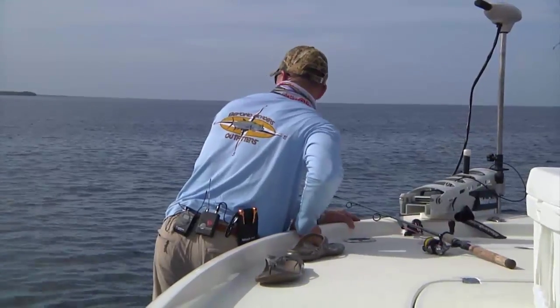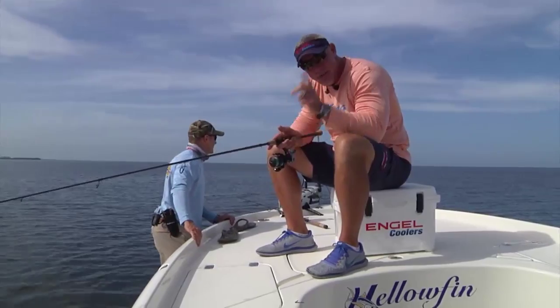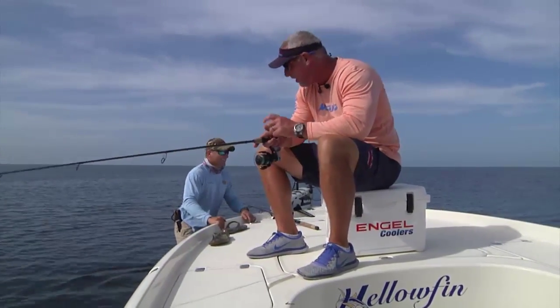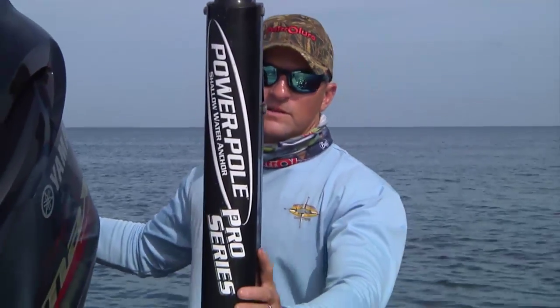If your guy is willing to get out of the boat and push the boat, you make sure you keep his number. He's a good one to contact when you want to go fishing, because that's some crazy effort. The main thing is, we just gained 2 advantages here. One, we're now moving in shallow water, and two, we're doing it real silently.